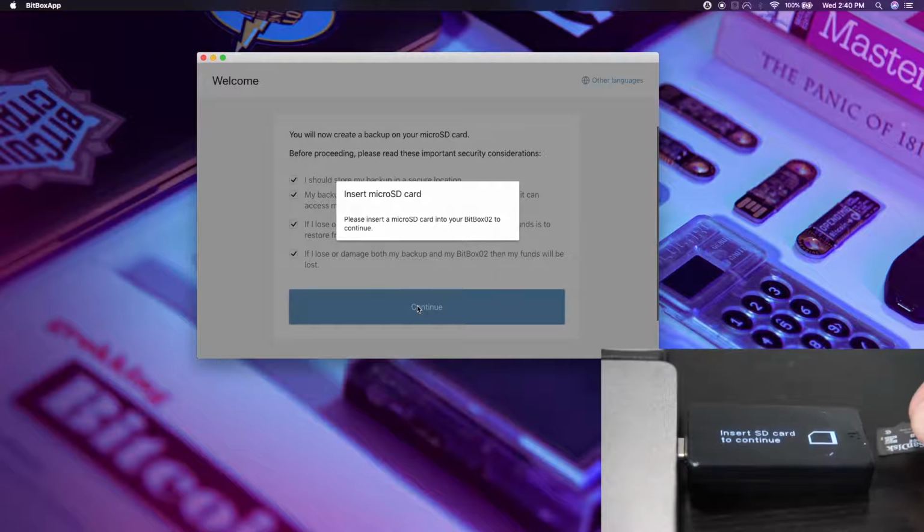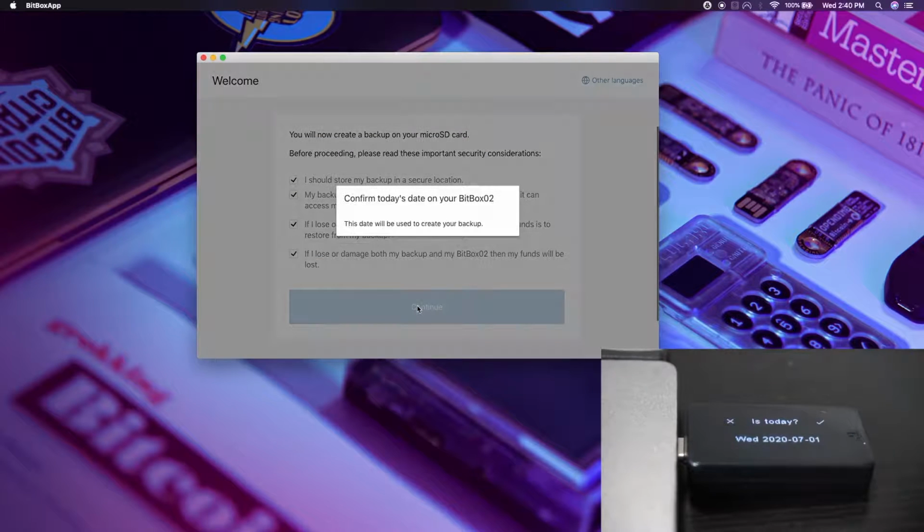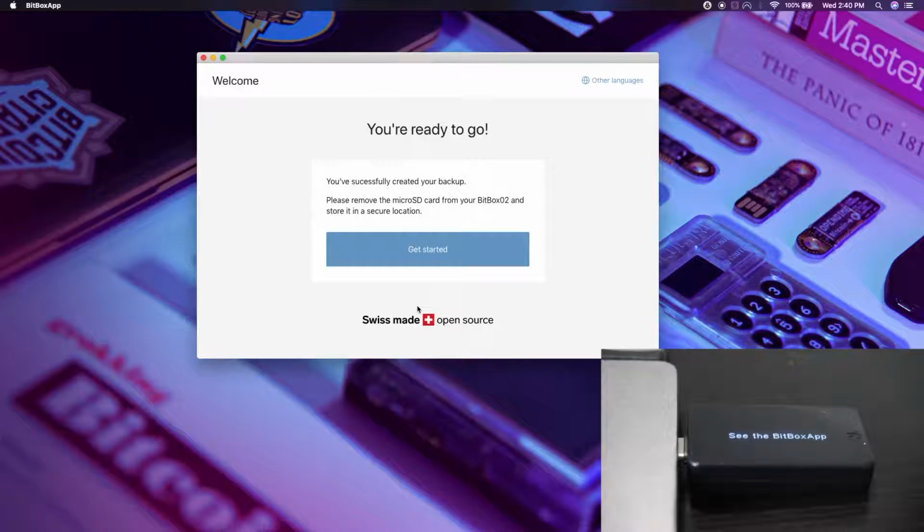Okay, at this point, I need to insert the micro SD card in the side, and I'm just gonna stick it in there, and you just press until it clicks. There we go. Okay, then it checks the date. It is indeed July 1st. And that's it. So we've got our backup now in our SD card. We can remove it. And then you're going to keep that in a very safe location, probably somewhere different from where you actually keep the actual BitBox, so that if there's a fire or something, you have a backup somewhere in a different location. Okay, now back to the app.